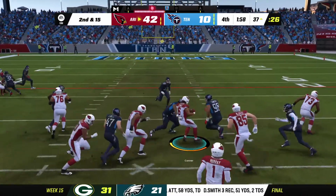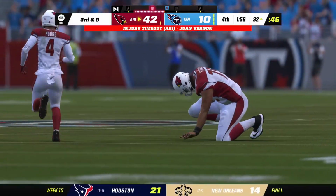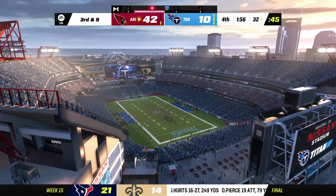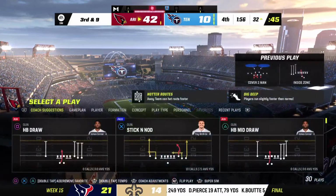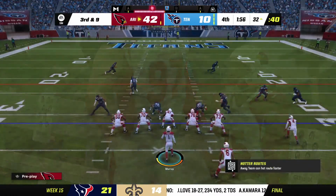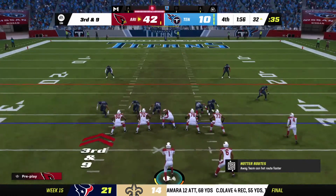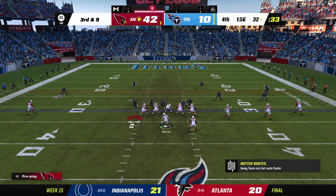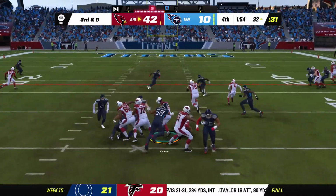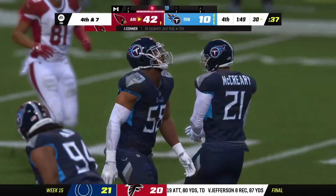Out of the shotgun, they'll run with Connor. And he gets it down to the 32. And hold on here, because on that last run, it looks like we have a player who was shaken up. While they come out and take a look at him, we will step aside for just a moment. The 22 is the line to gain here on 3rd down. On the draw, Connor. And they're going to get him down well short of the first as he can only get this to the 30.